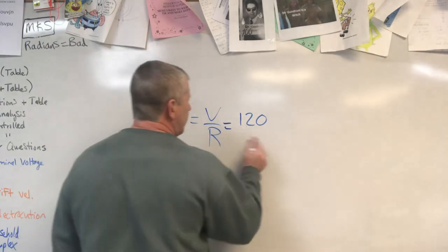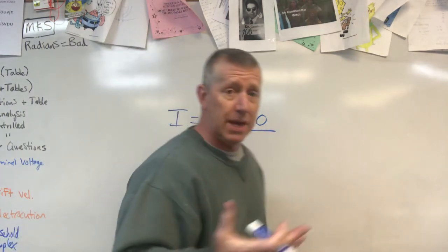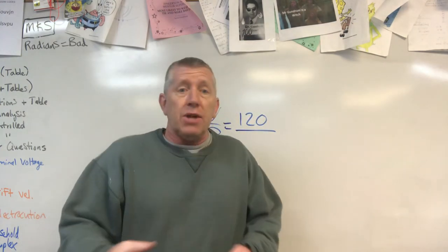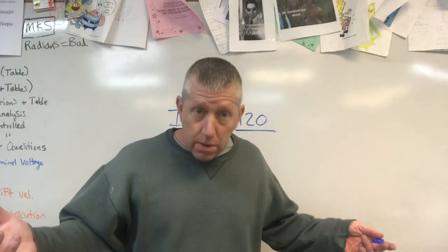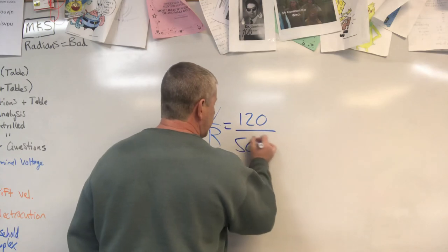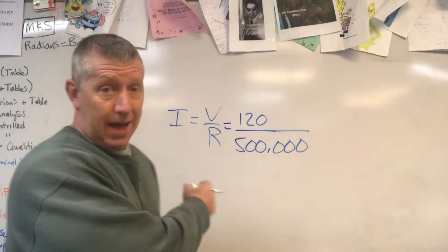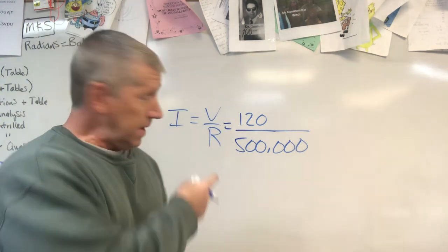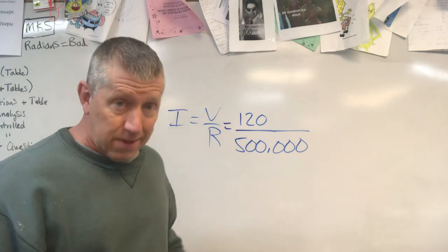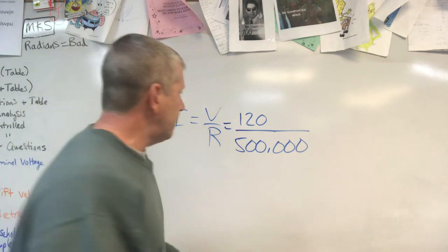So 120 volts, a household outlet. If your skin is dry, you're not all sweaty, you're not saturated in water, you're not in the bathtub, then most people would have a high resistance in their skin. Dry skin has a very high resistance: 500,000 ohms. It's not conductive to electricity. Do the math.